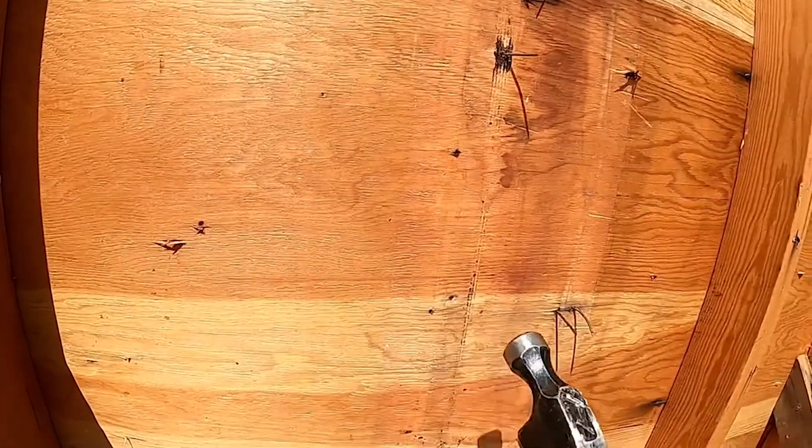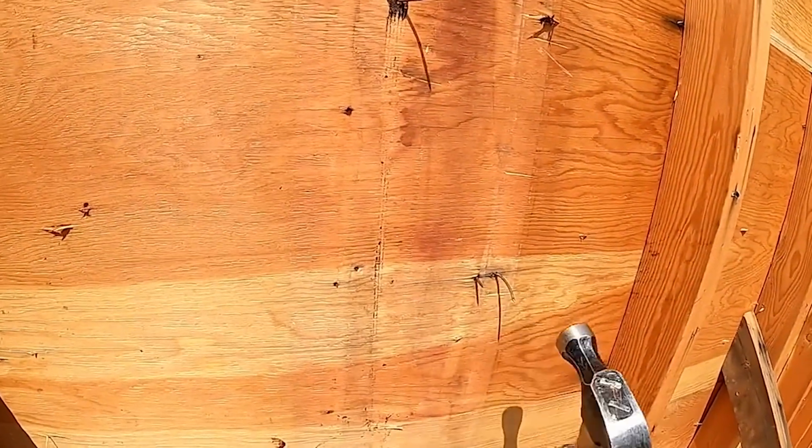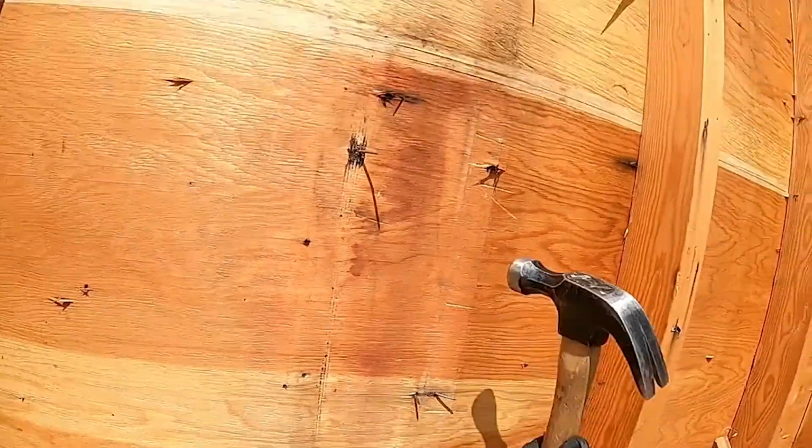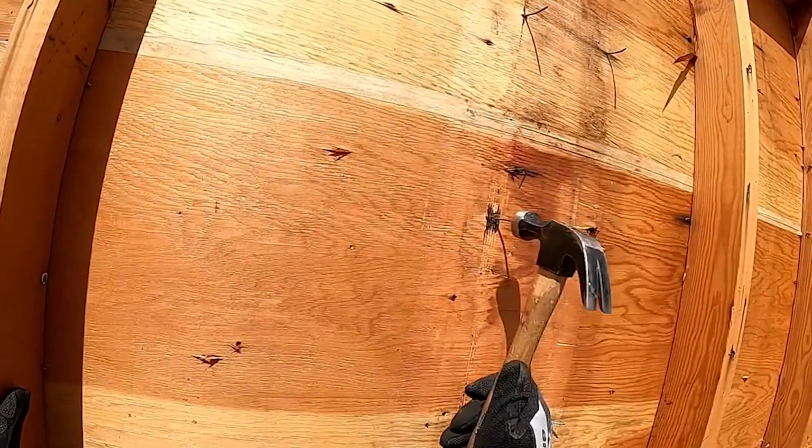Where I definitely lost some time was in the exterior sheathing. Pulling nails to be able to reuse the sheathing instead of just buying a new lift probably saved somewhere in the neighborhood of about $3,500.